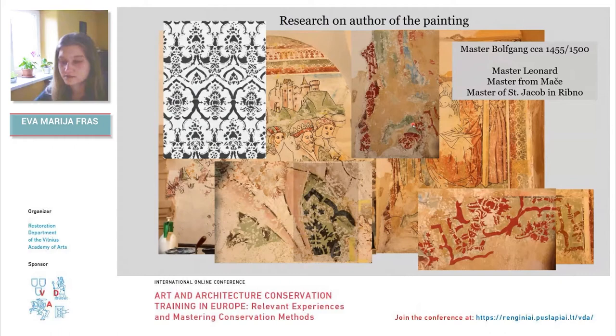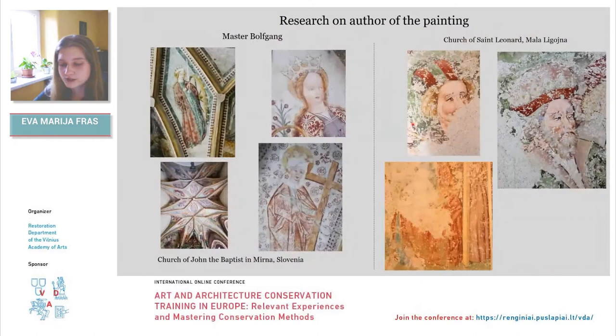Jacob in Ribno. So if we take a quick look at Master Wolfgang's style in the Church of St. John the Baptist in Slovenia, we can compare the similarities in the face lines, and we can tell that there is a bit different feel to it. Here in Maja Ligojna, the faces feel sad and sentimental with compassion, while on the left, faces are more basic, soft, with no pale, with no harder contrasts.